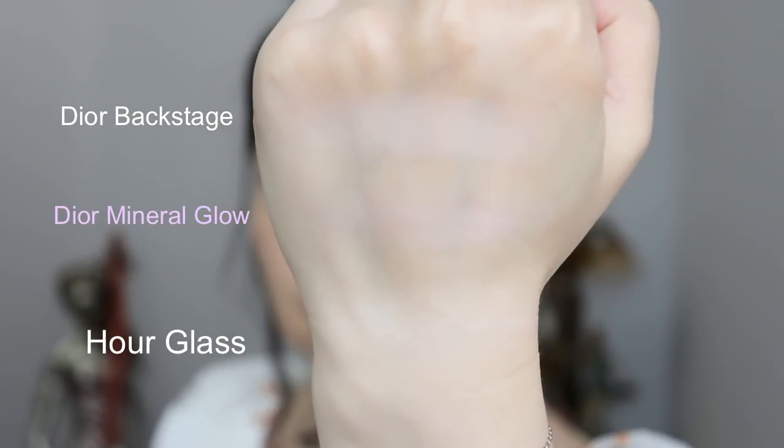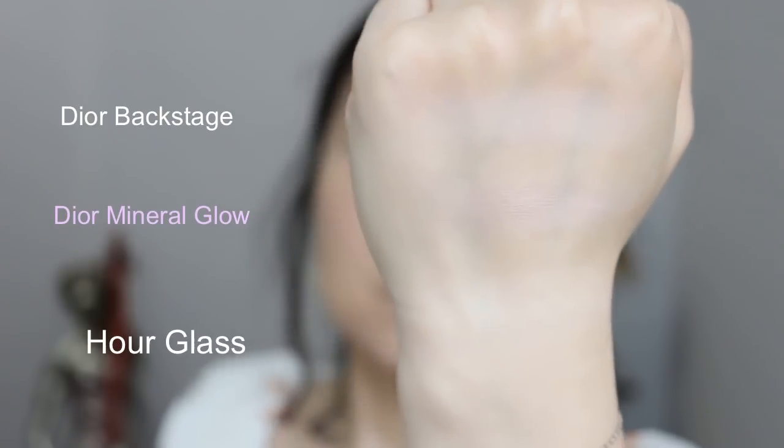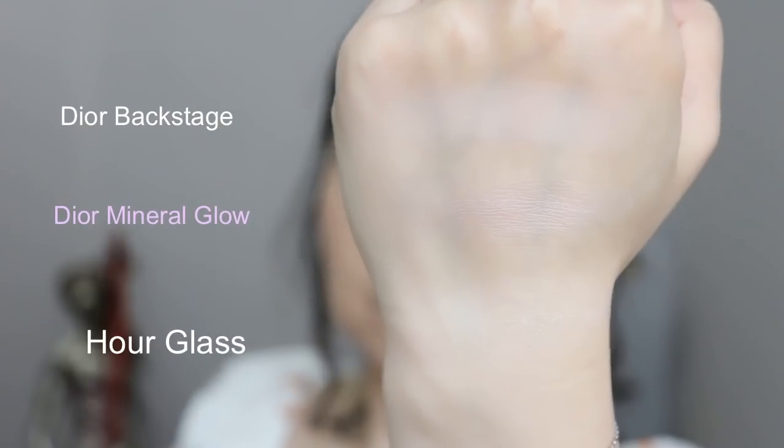To compare these three, the Dior Backstage powder is the most neutral color. The Dior Mineral Glow is more towards pink, has more pink undertone in there. But I have to say these two Dior powders feel very similar. It's a very fine, thin and buttery type of powder. It melts into your skin right away. It doesn't stay on top of it but merges with your own skin. These two are very similar in texture and formulation. If you prefer an even higher highlighting effect but not highlighting stripes on your face, you can use the Hourglass one. The Hourglass Ambient powder is more white tone.